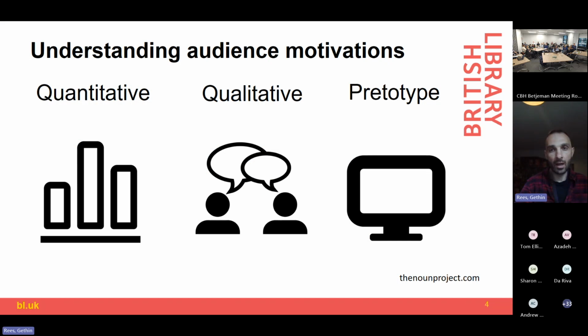This audience research consisted of three stages with representative samples from the UK population. We had a survey, qualitative work with focus groups, and we used this concept of a pretotype. Now, that's probably the worst word you'll hear today in the workshop, but a pretotype is not a prototype. It's a quick way of testing user interface ideas with focus groups, so that it avoids costly development or can guide software development following the focus group.